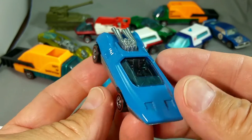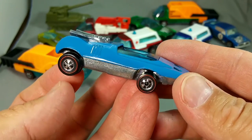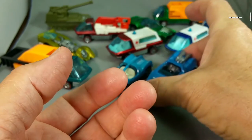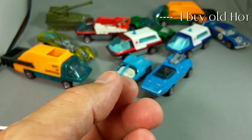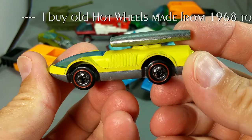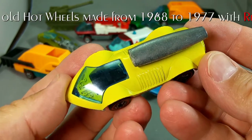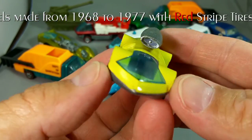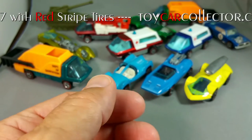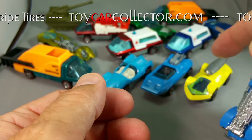This is from the Shell Promo Series, which are the models that were made specifically for Shell gas stations to give away. Buy 8 gallons of gas for 29 cents a gallon. Well, let's see, 1970 would have been about 49 cents a gallon. And then you get a free Hot Wheel car. Pretty good deal, I'd say. $4 worth of gas and a free Hot Wheel car. All right, and that was the Rocket Bye Baby, by the way.